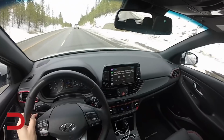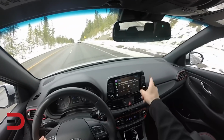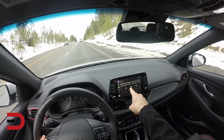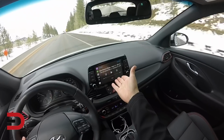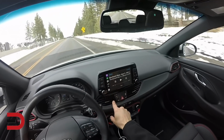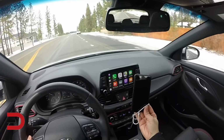Let's take it out of sport mode and let's pop it back into drive. Okay, so what's new with this too is also kind of nice. It's got an 8-inch touchscreen, which is one of the highlights this year, which has the Apple CarPlay and Android Auto. I like the buttons here on both sides. Let's go back to the normal screen. So I do that right. Okay, so there's my Apple CarPlay display, all on my phone.